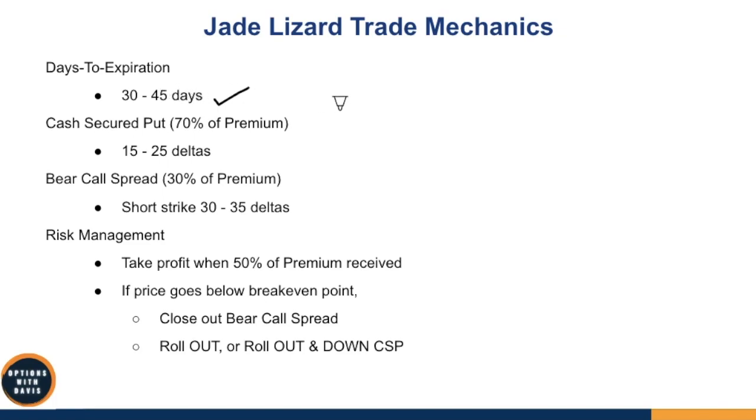Now there are some people who like to do the Jade Lizard when there's like 14 days left, 10 days left, so that they can get more return in terms of percentage. You can do that, but one thing you have to keep in mind is that whenever you're using a shorter time frame, it means your strike price is closer to the market, right? So if this is the current market price, and you go to a shorter days to expiration, if let's say you're going for something like 20 deltas or 25 deltas, you notice that this is the strike price that you can only go for. Maybe it's just a few points, let's say for example 10 points from the market. But if you go to the 30 to 45 days, maybe you're able to get a 20 to 25 delta here, which is slightly further from the market price.